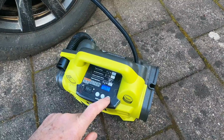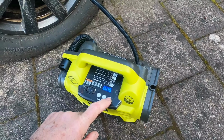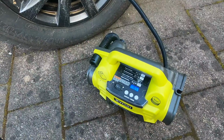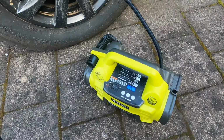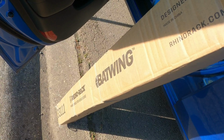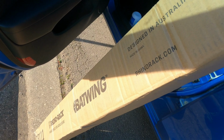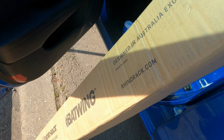Anyway, first of all, I've got to go down and pick up a new part for my awning that hopefully might protect me from the rain, because we're going to get a bit on Tuesday night. So I'll test that out. But first of all, I better pump up my tyre. And here we go, the new batwing extension, which should come in very handy for this trip.